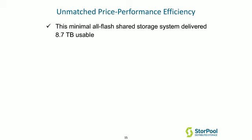So particularly for this system, what you can expect from this type of system in terms of price performance and cost efficiency. In this case, this was a small flash system. Shared storage delivered about 8.7 terabytes usable. And on this 8.7 terabytes usable, depending on your software stack, like hypervisor and cloud management on top, you can provision maybe 2 to 3 times as much disk space in the virtual machines.